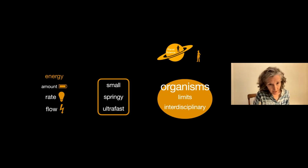In the middle panel there, I have small, springy, and ultrafast. So these systems are all small. They use springs to propel their motion. They don't use muscles and they don't use motors. So this is all about materials. And by controlling energy flow is how they get to ultrafast. So I'll show you that.